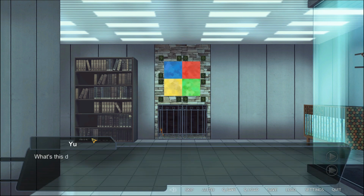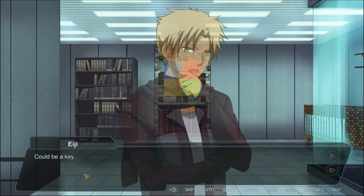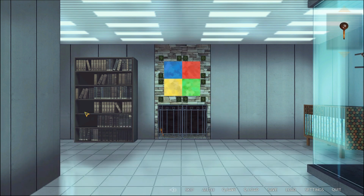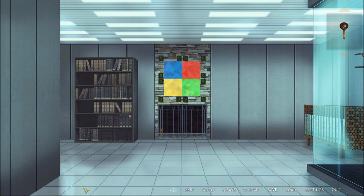Right. What's this doing in a bookshelf? You? Did you find something? Yes, but I'm not sure what it is. A wooden key. There's a symbol on it. Could be a key. Just grab it. Yeah. So now we have the air stick, so it's gonna be feng shui. A fireplace? Here? It's probably not used very often, if at all. Can't have a secret hideout with smoke coming out.